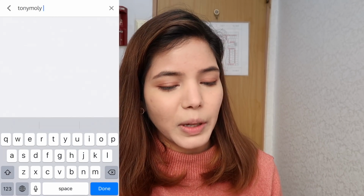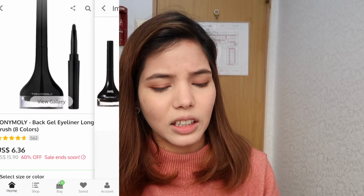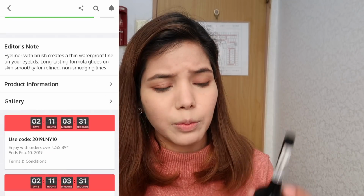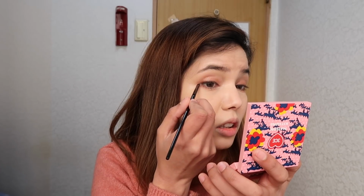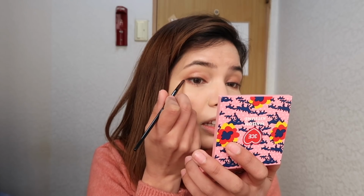So now let's move on to eyeliner really quickly. For eyeliner, I chose TONYMOLY best-selling eyeliner. I've used a similar eyeliner like this, but the problem with these eyeliners is they dry up really quickly. But I've heard TONYMOLY is best-selling because this eyeliner doesn't get dry. This is in the dark brown shade, and this is how this color looks. Really dark brown. First I'm going to put this on my upper waterline like so. And it's not drying really fast, which is really good.